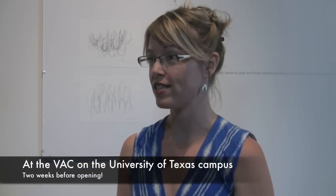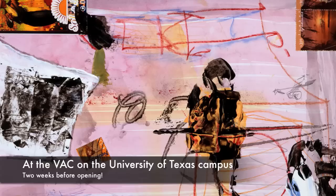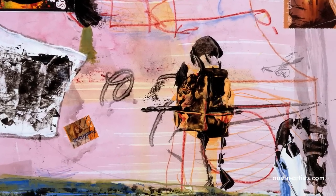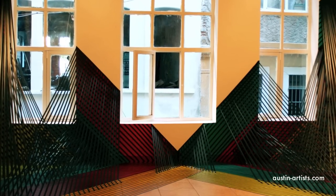So the Visual Arts Center is a contemporary art space for showing work for the Department of Art and Art History. So we show work of students, alumni, as well as emerging artists of all different kinds in the space. And really our main objective is academics who are interested in learning about art, ways of teaching art. That's all part of the mission for the Visual Arts Center.